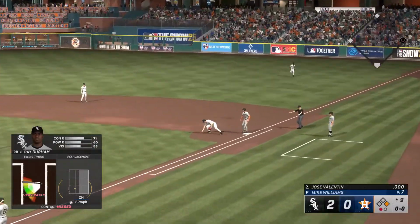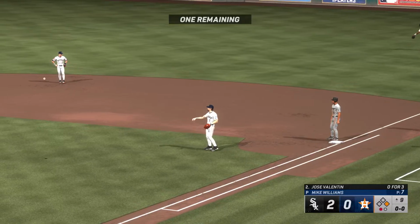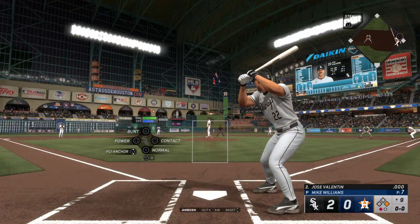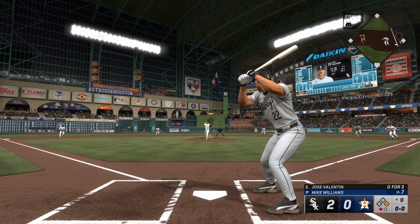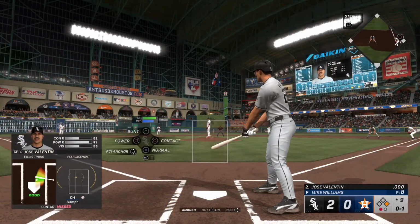Pickoff move to first. Swing and a miss as he chases that one darting out of the zone.